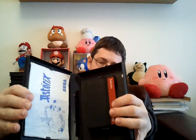Now, let's see, how's this one? This one's okay. Common enough game though, Asterix. I have this already, so this is just a trader. But I was buying it for a couple of the other games. I think I had most of the games, but the ones I didn't have were valuable enough to justify bidding.